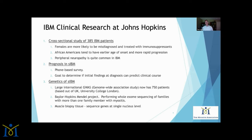We also have a number of genetic studies underway in which we are really trying to understand how our genes can increase the risk of developing IBM, in hopes that it will shed insight into what causes IBM and hopefully new treatment targets.